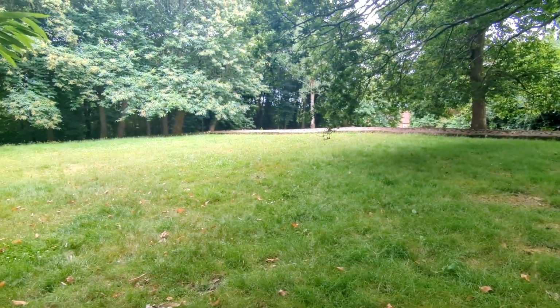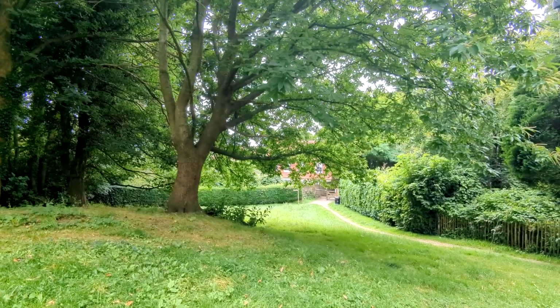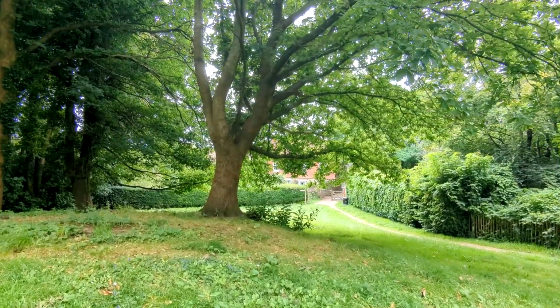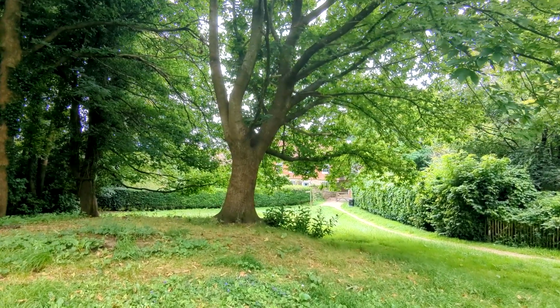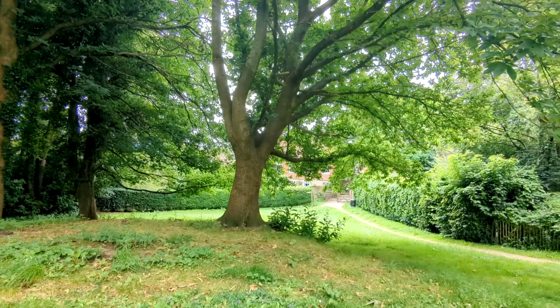Another information board just over there, we'll go and head over to that. So we can see we're not too far away from the town of Midhurst here. And I guess the castle would have been built, and then you'd have to build the town around the castle to support it.